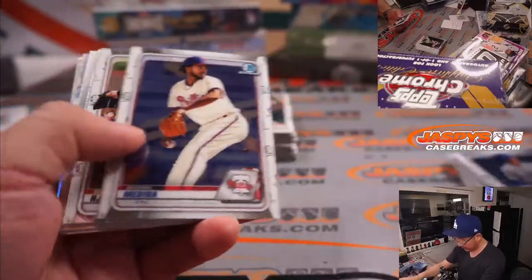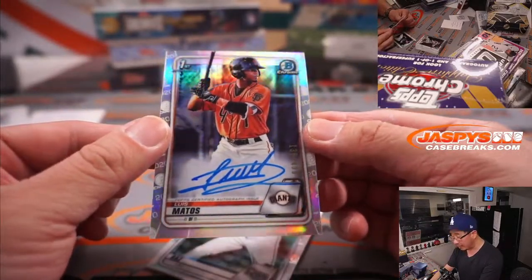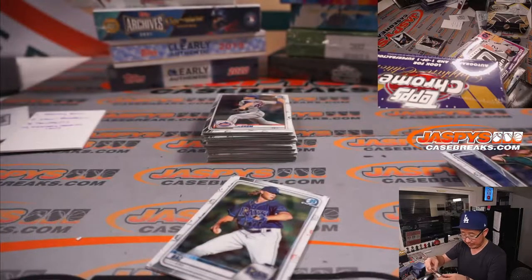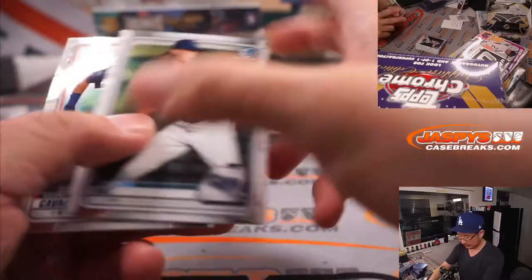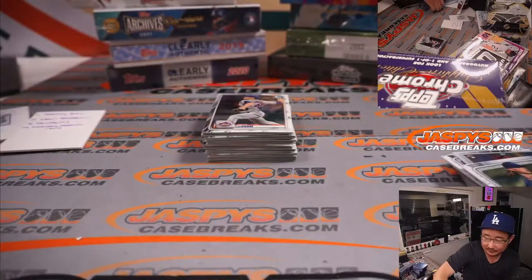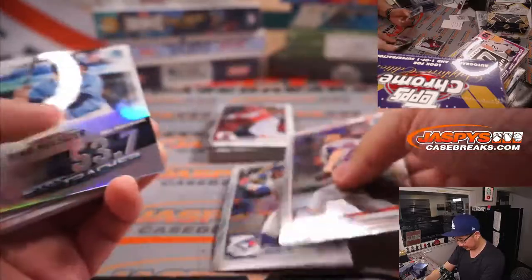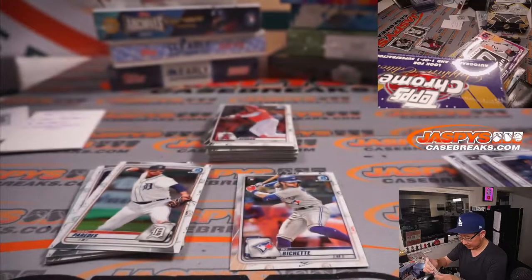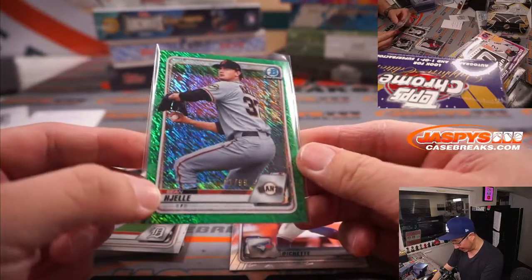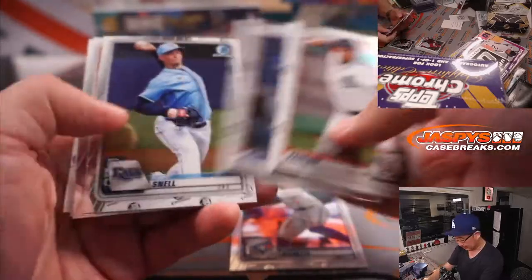It's Corey Kluber to 499 refractor. And Luis Matos, 138 out of 499 is your autograph. That's for the Giants. That's going to be for Cody Russell. For me, maybe not too easy for others. We got another Giant here, Sean Gelly, 21 out of 99. Another one for the Giants, my rivals.